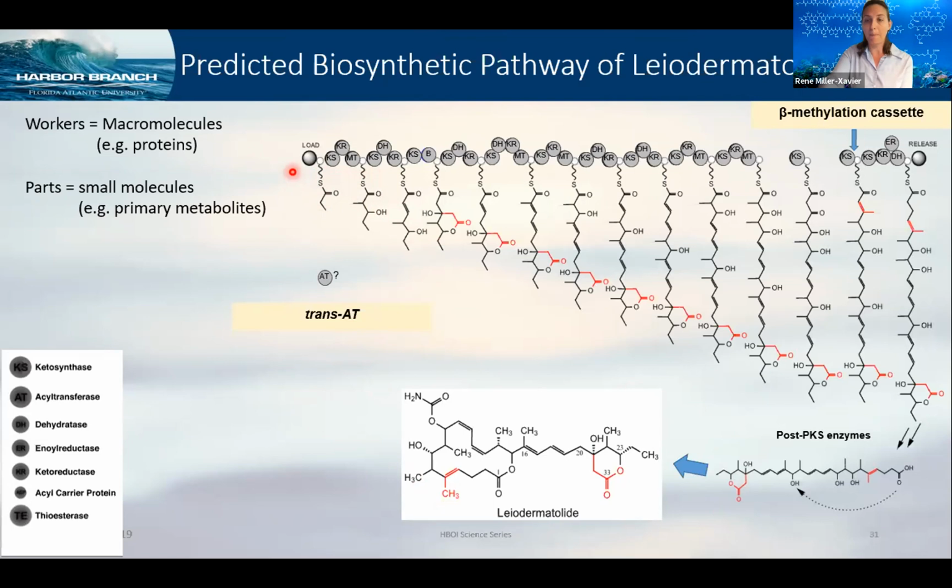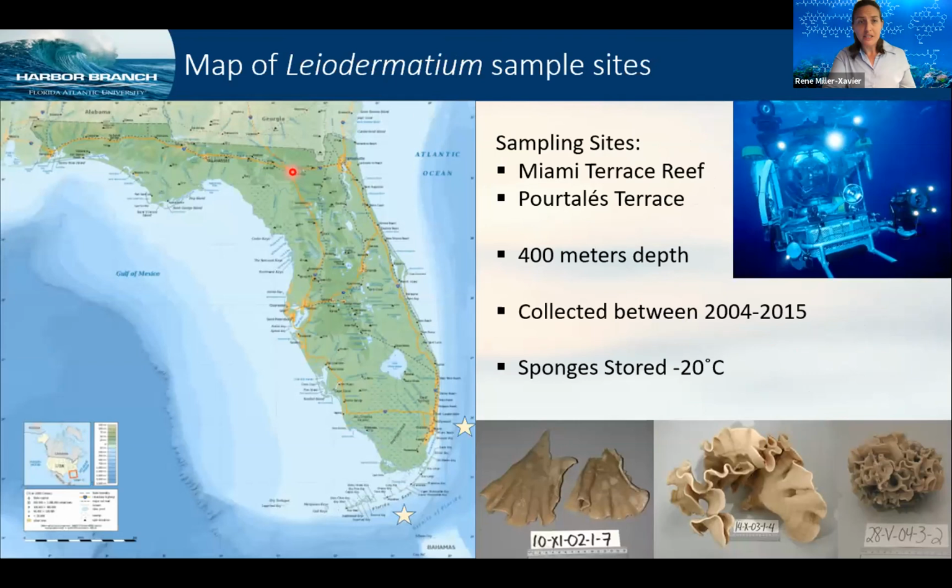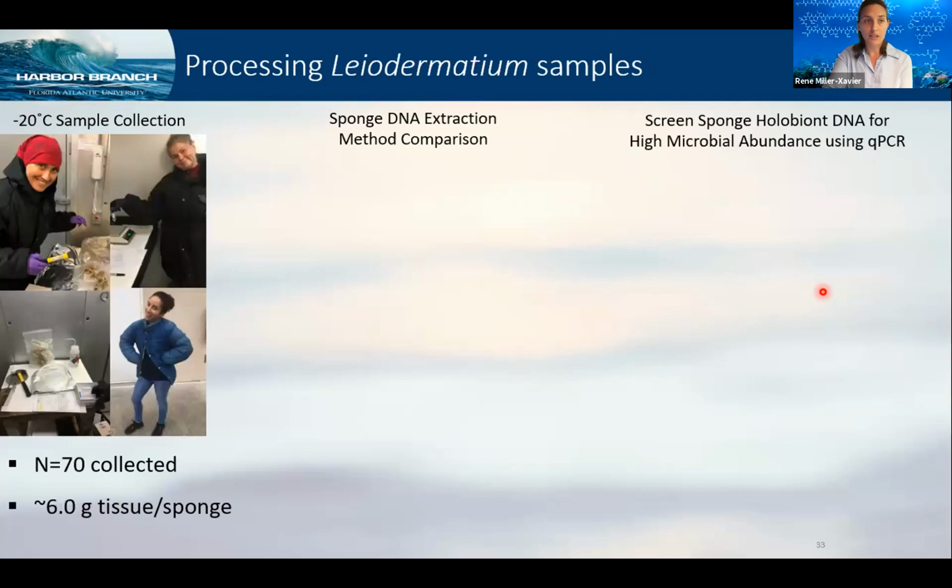So the leiodermatolide sponges that I worked on were collected right off the coast of Florida in the Miami Terrace and the Pourtalès Terrace using deep sea submersibles at a depth of 40 meters. And they were collected between the years of 2004 and 2015 and were stored in the freezer until we went and collected them for my project. So my colleagues and I collected about 70 sponges, 6 grams of tissue each.